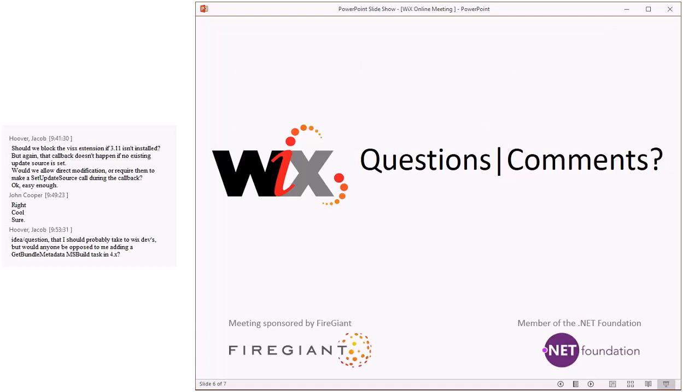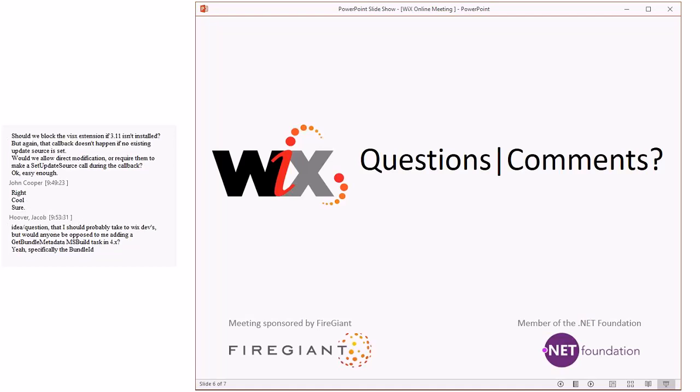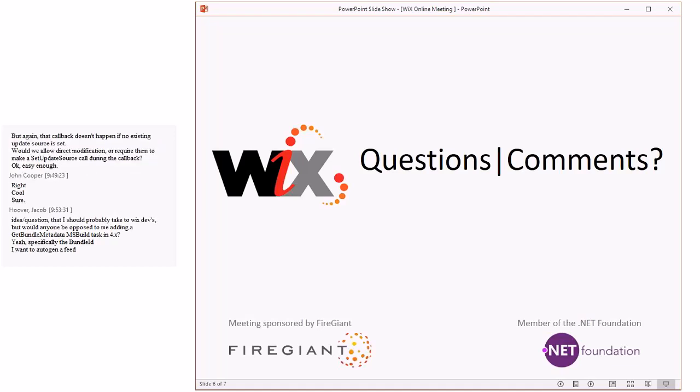Would anybody be opposed to adding a git bundle metadata MSBuild task in MSBuild? And what would that do? Set properties in MSBuild? Like the version number, and I don't know, what else would you get from the bundle? I'm not generally against it, I'm just curious what you're thinking it would do. Oh, and the bundle ID. Interesting. Why do you need the bundle ID? I don't know, I guess you could, but I think the version would probably be more useful. Oh, the generated feed. Yeah, okay.